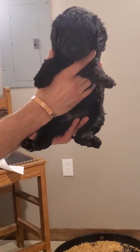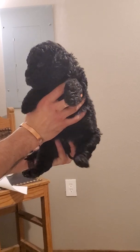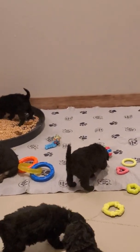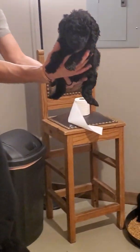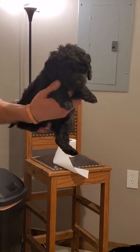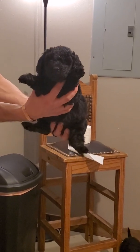Gorgeous, gorgeous markings. This is the black collar male. I think this one is solid black as well. Beautiful coat. Gorgeous little guy. This is the purple girl. She's solid as well. Absolutely gorgeous. She's probably one of the smaller of the females.